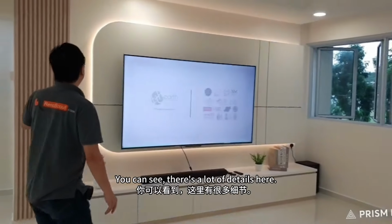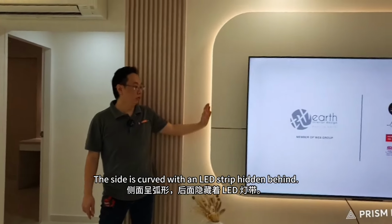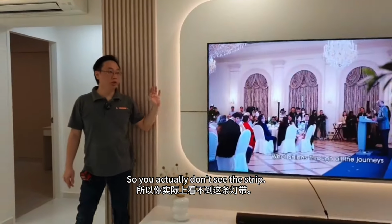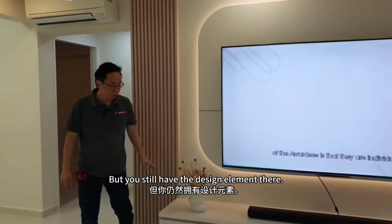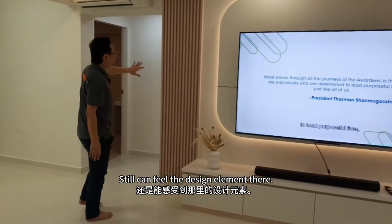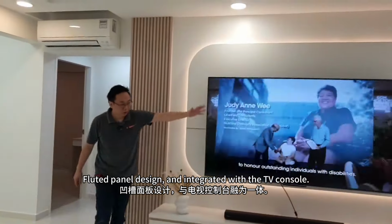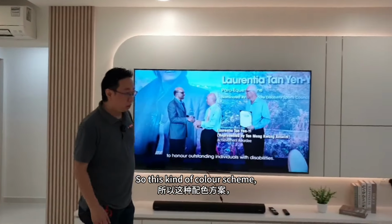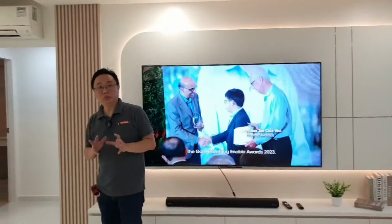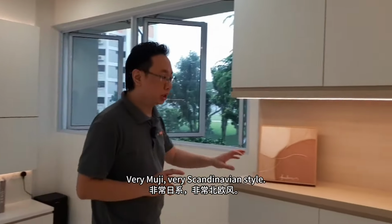Then you can see there's a lot of details here. The side is curved with LED strip hidden behind, so you actually don't see the strip, but you can still feel the design element there. Fluted panel design, and then integrated with the TV console. So this kind of color scheme, if you realize, is very Muji style, very Scandinavian style.